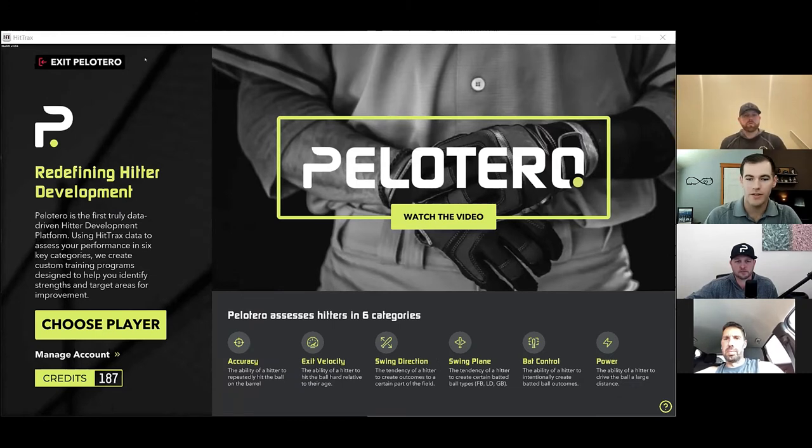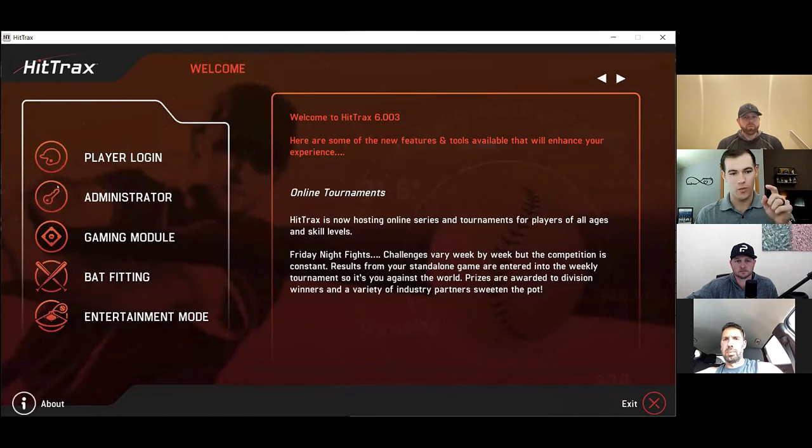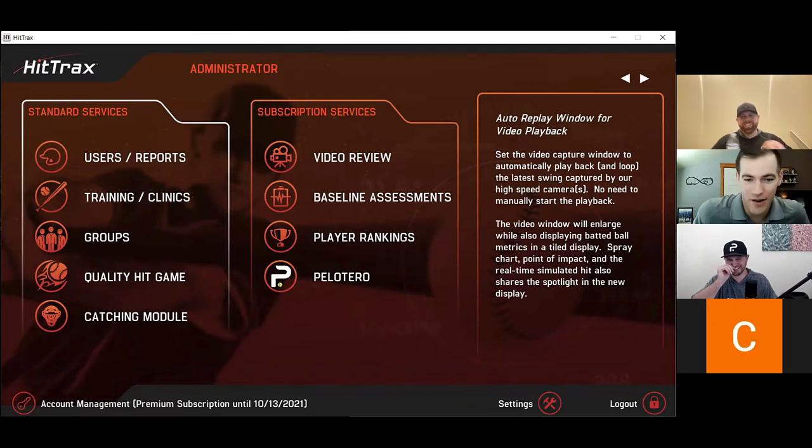All right. So this is the actual software of Pelotero within HitTrax. Once you update your software, you'll log into administrator, and you'll see that green P logo right there. And I'll tell you what, personally, it's kind of a breath of fresh air to see some different colors here. So yeah, go ahead, fire it up.